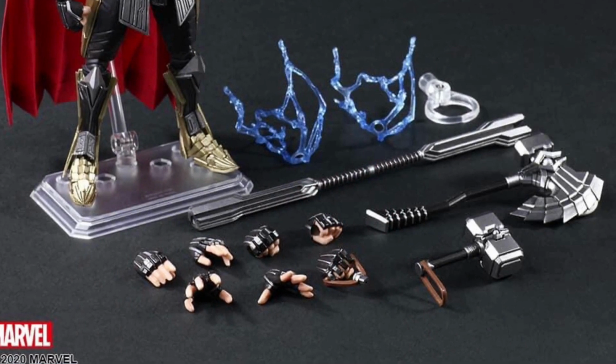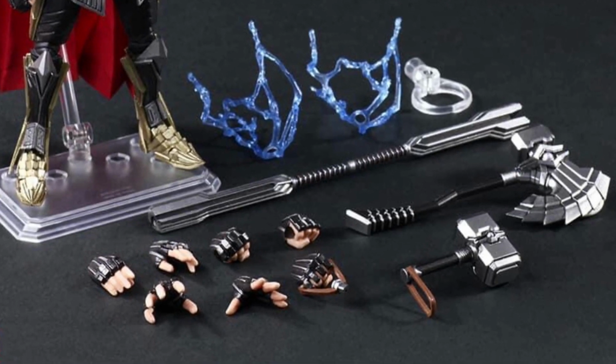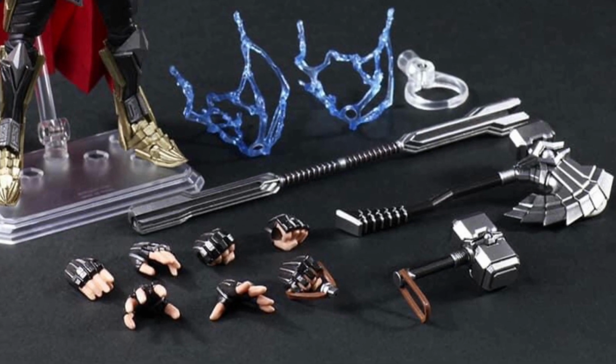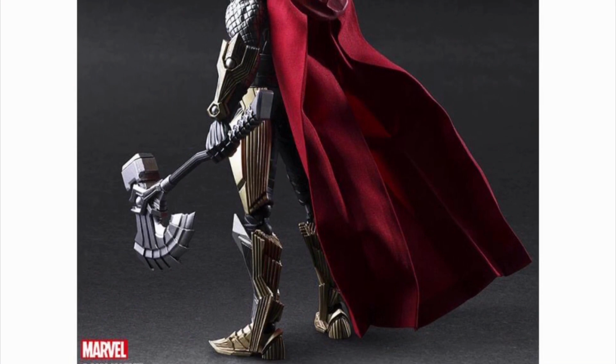So if you would like to get this over stylized Thor, you can pre-order him right now. And for his accessories, we do get alternate hands, Stormbreaker, the hammer, lightning effects, and then we do get an extra piece where you can combine Stormbreaker and Thor's hammer, which is actually a pretty cool accessory.